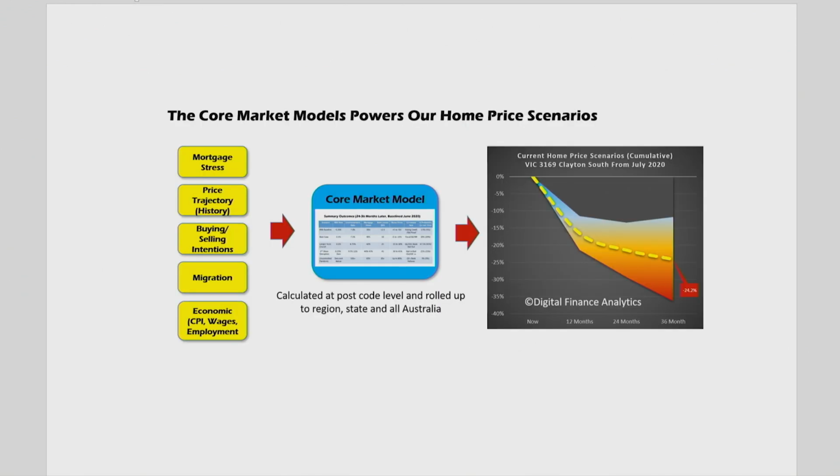And we can take the mortgage stress data, the home price trajectory data, the buying and selling intentions data from our surveys, the migration statistics, and the economic data, including CPI, wages, and unemployment, and put all that into the core market model and run some different scenarios on different potential outcomes. And that allows us to make some suggestions as to what may happen with regards to prices at a region, state, and all Australia level, and of course at a postcode level. But these are, of course, just indicators, and they do change as the data moves around.